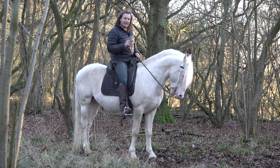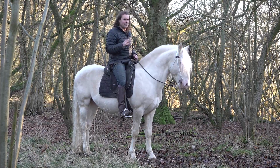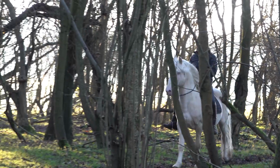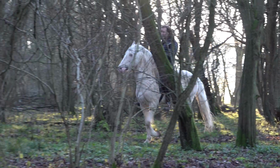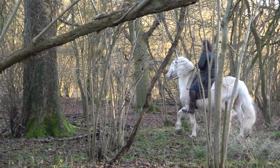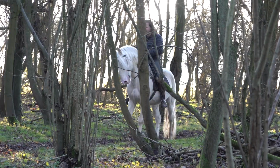Let's go up a gear. Let's go into canter, a nice steady canter, and let's see if that makes yet a different sound. I think it will do again, but see what you think. Come on then, let's have a nice canter. Good boy.